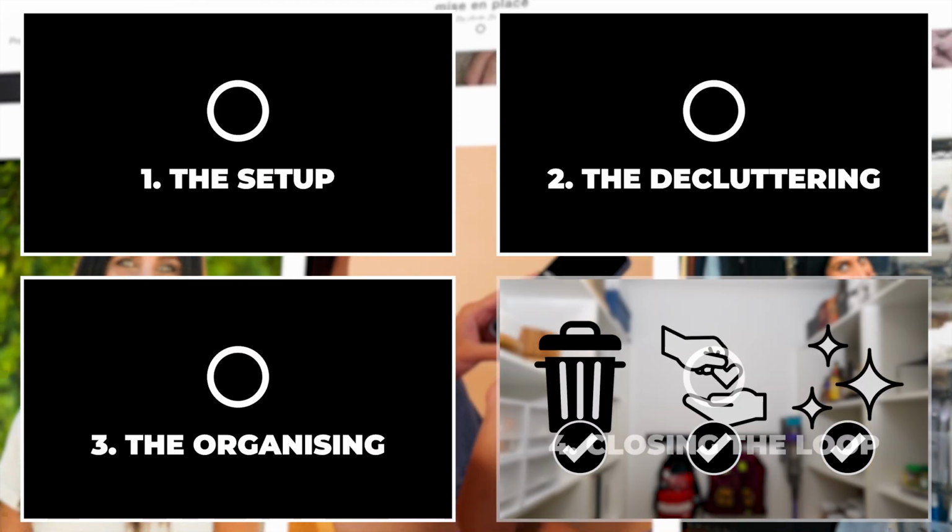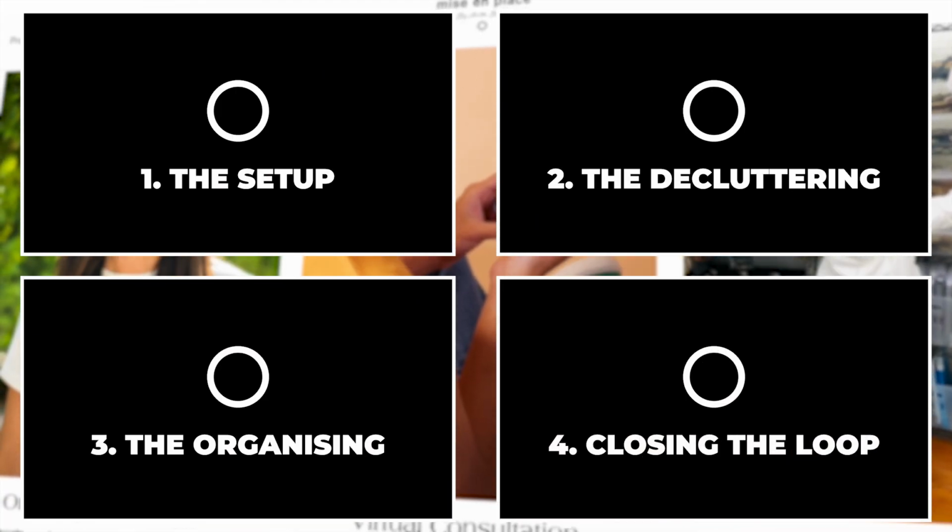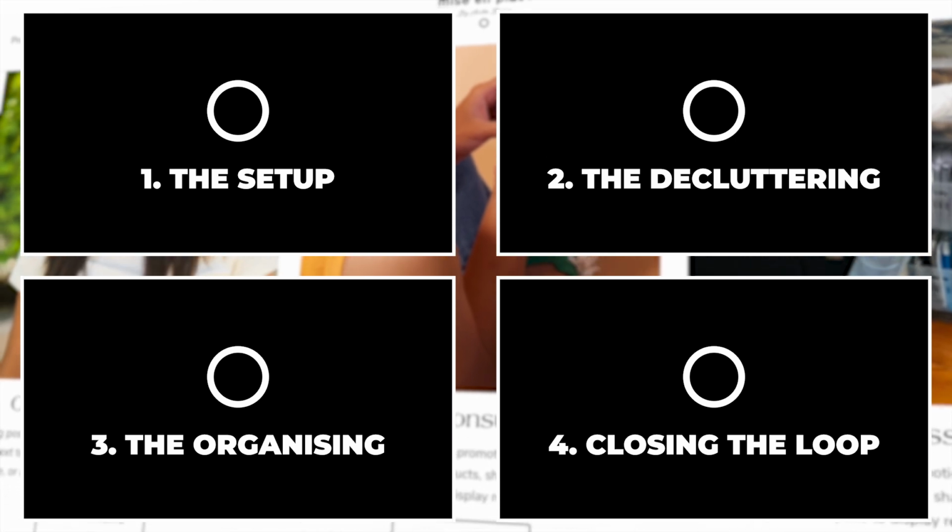order. So let's get our hands dirty, get your home organised once and for all and book your on-site session today.